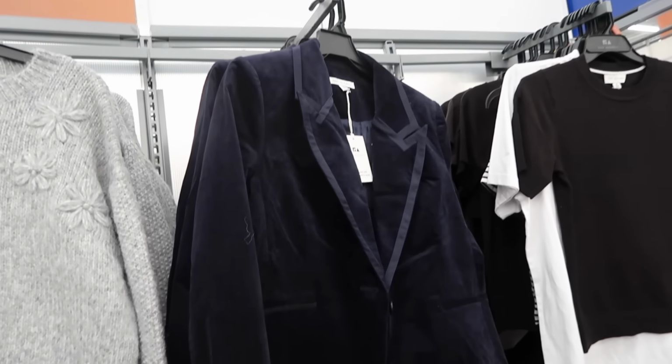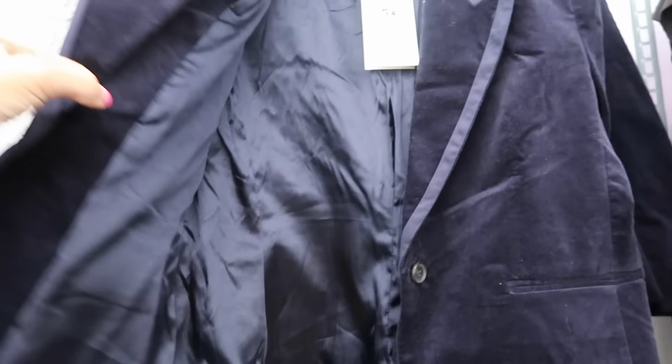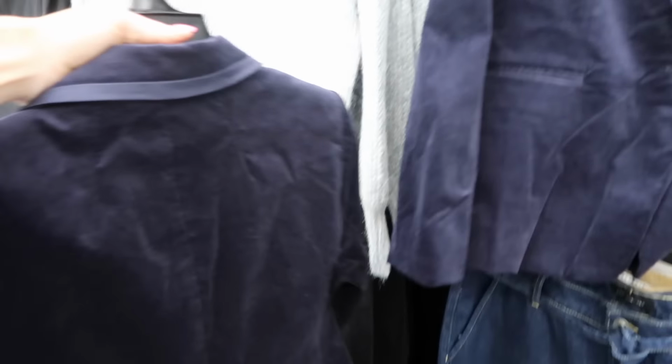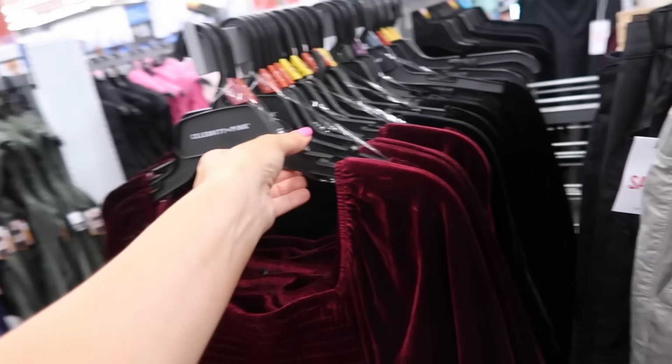New velvet blazers from Free Assembly. So these have a smaller collar, lapel, the one button, this little slotted pocket, relaxed through the wrist, completely lined, and then good length through the back with the seam detail. These are going to be $39.